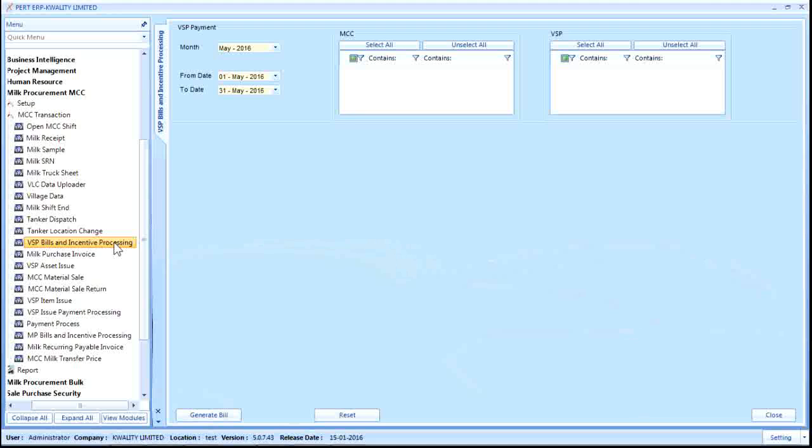VSP bills and incentive processing. In this screen, as we can see, there is option to select month, MCC, VSP and date. User will select VSP for whom he has to create invoice. In from date field, date will come according to payment cycle attached with VSP. Clicking on Generate Bill will create all bills of selected VSP of selected month in one go.